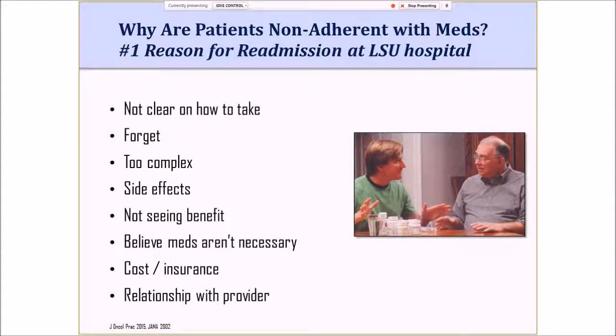So we all know these people. Not only are they our patients, they're our relatives and sometimes our friends or sometimes us. So why don't we take medicine like we need to? Well, we may not be clear on how to take it. We forget. When you start taking medicine, you have to figure out how to ground it in your day so you don't forget it. The regimen is too complex. Often the provider hadn't thought about the complexity or is not aware of the other drugs they're taking.